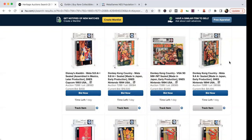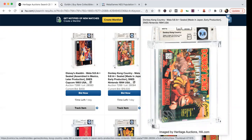Like the fact that there's a Majesco Aladdin next to a Made in Japan. It's a 9.8 A++ though. Great, but I look at the price differences though. I think people realize that too. Yeah, but when push comes to shove on auction day, someone's gonna just look at a grade and not realize that. That's true. Maybe I should just stop shit talking it. This is nuts though. 9.8 A++.